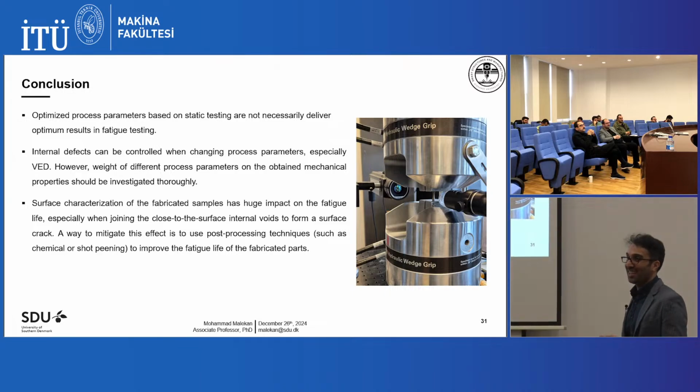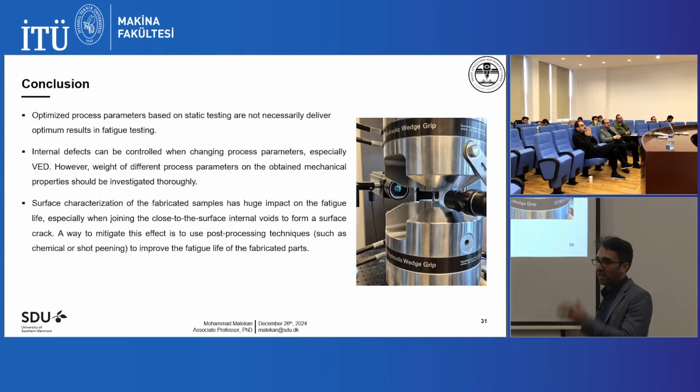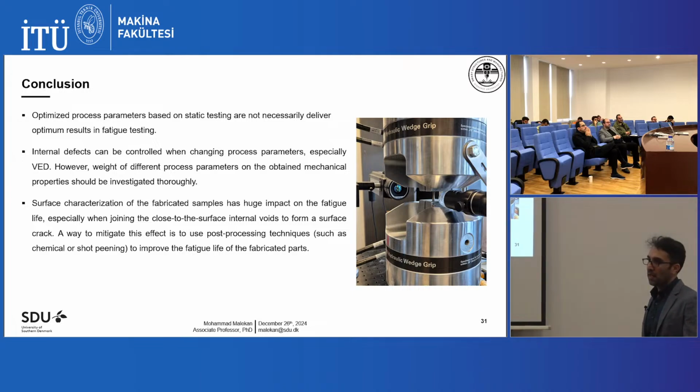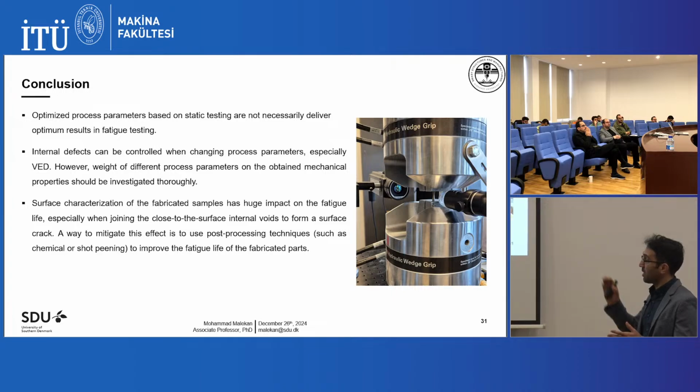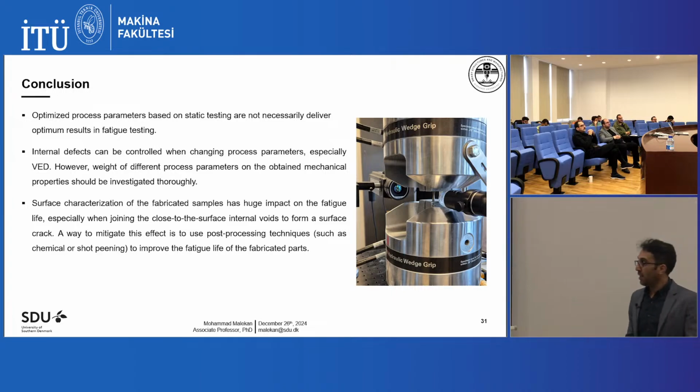But we saw that internal defects can be controlled if we change process parameters dynamically during the build process. So that we can control. And again, when it comes to fatigue testing, that's really critical. We should be able to do that.